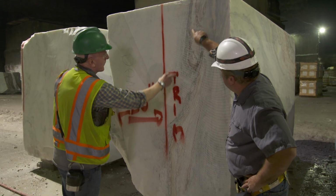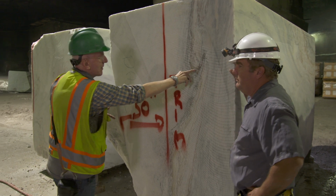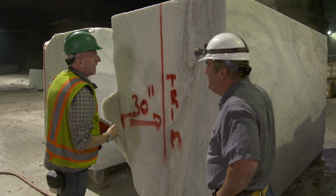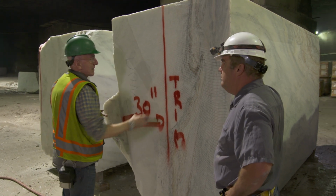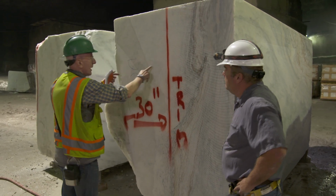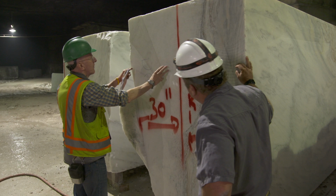So this says trim. Is this bad? Yes, bad veining like this. They carry imperfections. That would make a bad countertop? Yes, we can't use this, we can use that. Look how beautiful is this face.